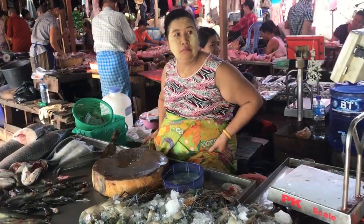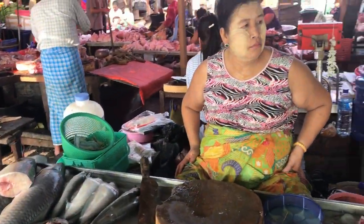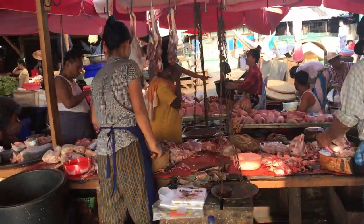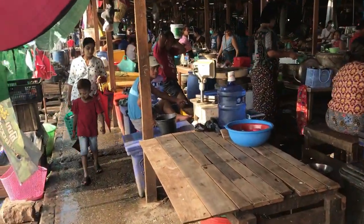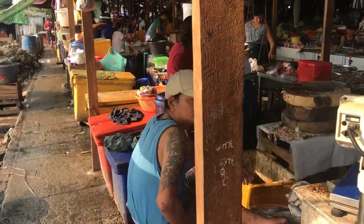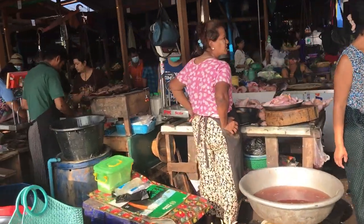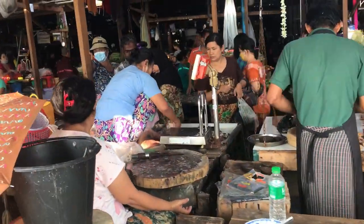As you can see, this lady is selling various kinds of shrimps, catfish, and freshwater fish. Over there, that is goat and mutton meat section. People are buying their daily necessary stuff while walking. This is a wonderful morning at Prasun. This is wet market beside Prasun Dong Creek.